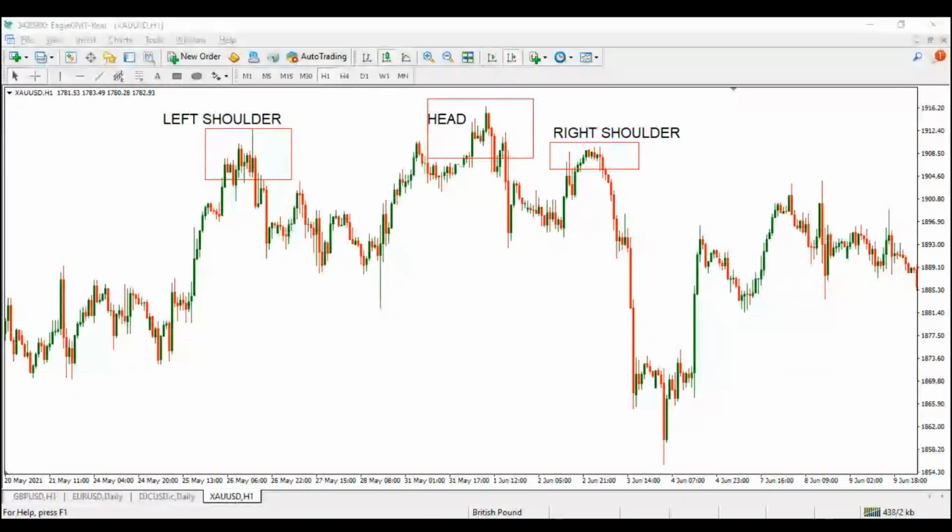Brilliant. So this is a good chart, a 1 hour time frame chart. Ifeoma, did you get it? I want you to understand it also. Everybody needs to understand it.